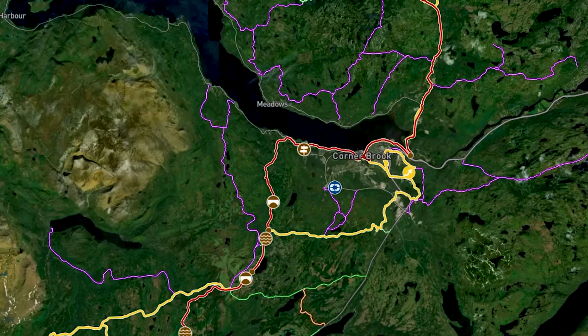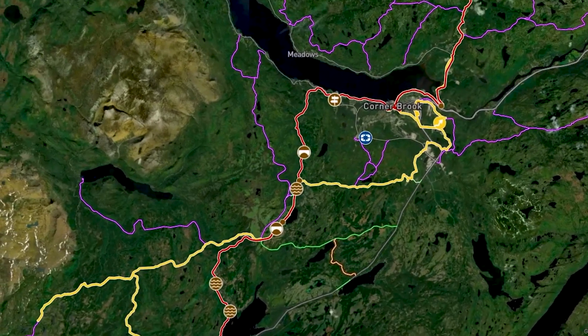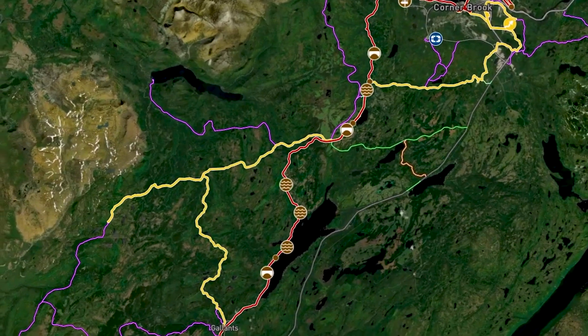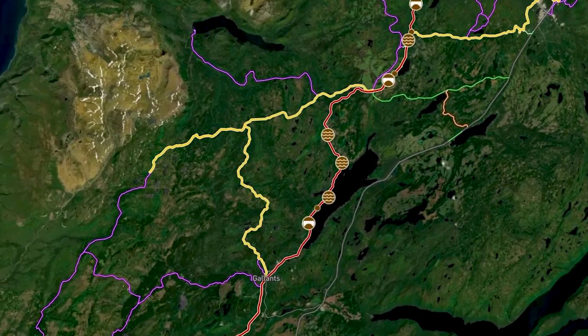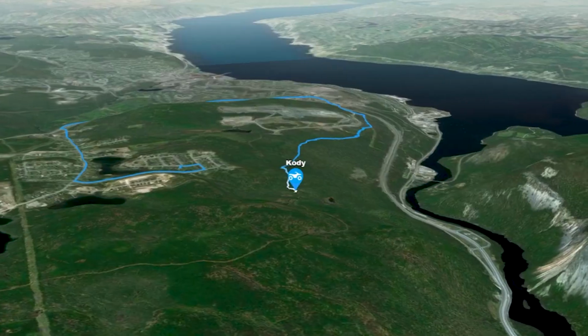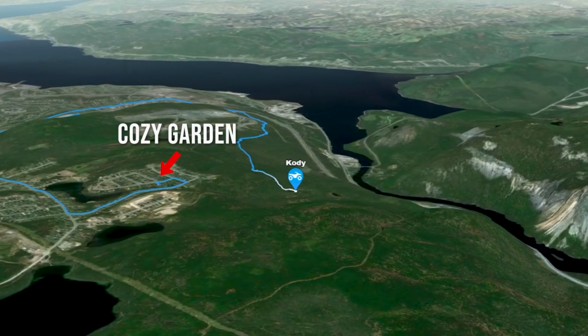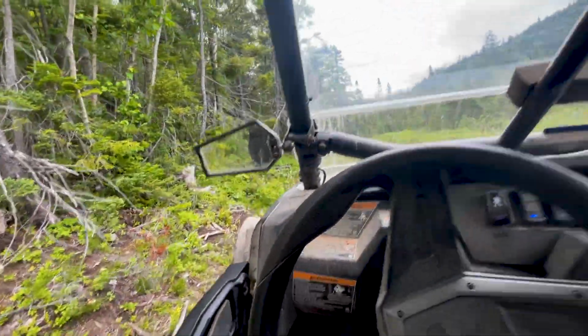In part 2 of this series, we traveled northeast on the railbed along the red line into Cornerbrook. But on our way back in this video, we decided we wanted to see if we could find another route, so we traveled a little more north in search of mountains. We looped around town and right away got bogged down in a mud hole only a couple hundred meters from our Airbnb. This is still the trail, right?